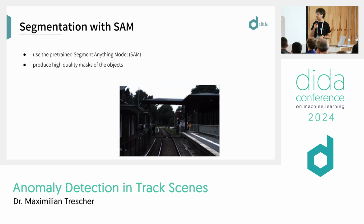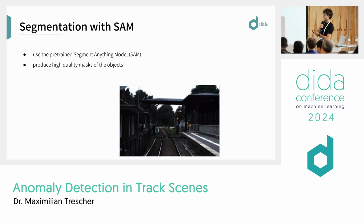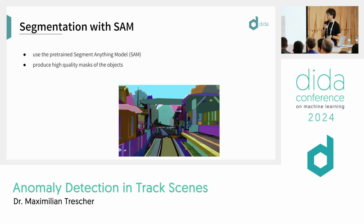So SAM is a huge vision transformer trained on a huge data set. And in this case, we just use the pre-trained model as well. So what does it do? It produces high-quality masks of objects. It looks like this. If we feed some image, this one here, into Segment Anything, you will get all the objects in the image basically segmented. Of course, you can debate, is this one object, is this two objects? You'll get some segmentation of the image.